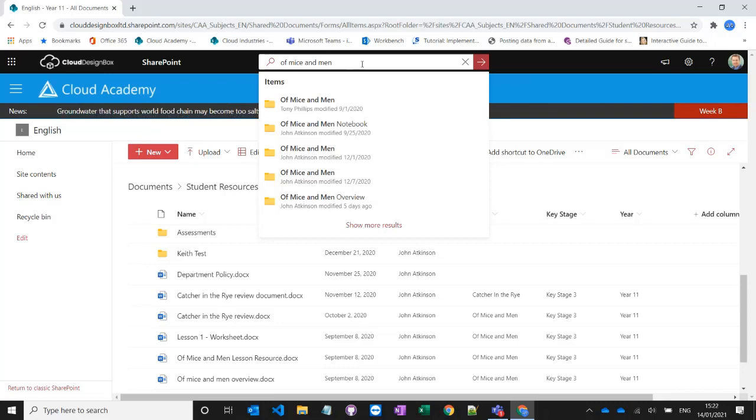So yeah, inside, as Darren mentioned, inside SharePoint, I could search for these resources. So it might be Of Mice and Men. It could be something that we've tagged it with, such as an AQA exam board resource or Key Stage 3. And the idea is that if you're using an iPad or an Android device or a desktop, you can just quickly find those relevant documents really quickly just by searching for them, either across the entire school or just inside a particular library.